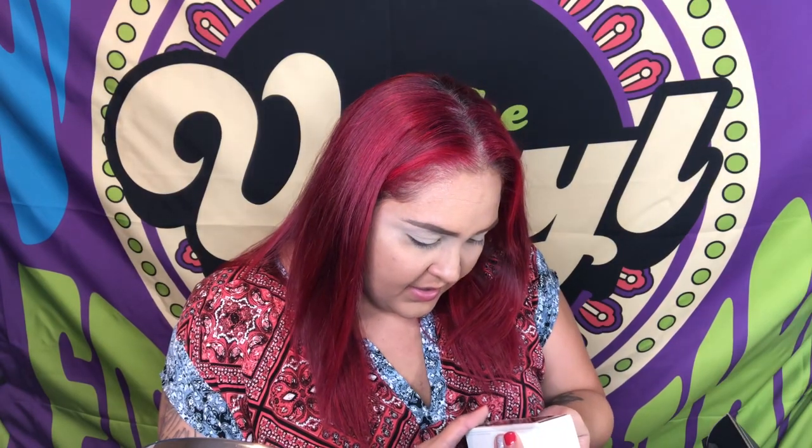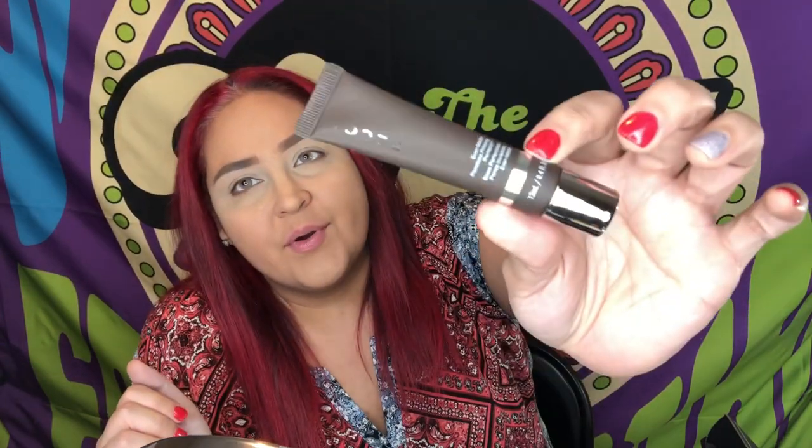But Becca, this is called Ever Matte Poreless Primer Perfector, and this is pretty much the theme for this month. It is absolutely beautiful, and in here you're going to be able to see all the prices on everything. So this primer is worth $15. Let me check it out. Okay, this looks like a deluxe sample. That's pretty cool, I guess. It's kind of weird. Is it silicone based?